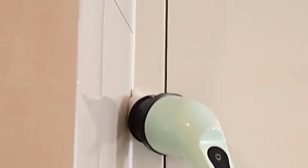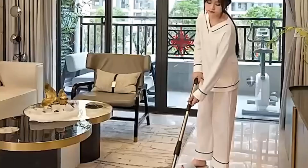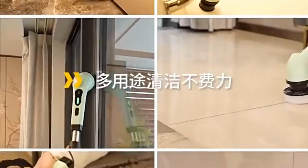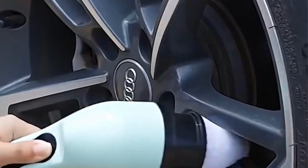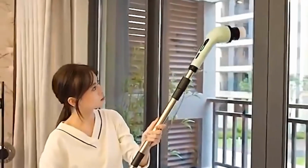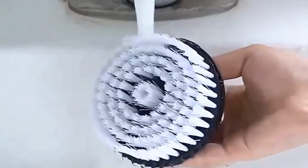Equipped with 9 interchangeable cleaning heads, this electric cleaning tool caters to a wide range of surfaces and cleaning requirements. Its multifunctional design makes it suitable for use in parlors, kitchens, and bathrooms, addressing the diverse cleaning needs of different environments. The brush heads are specifically crafted to tackle various surfaces, from tiles and grout to countertops and fixtures. The electric spin feature of this cleaning gadget adds a powerful and efficient element to the cleaning process, reducing the effort required for scrubbing and ensuring a more thorough and consistent clean.